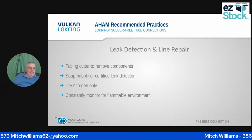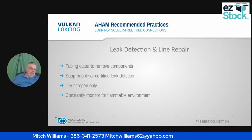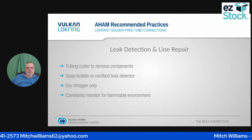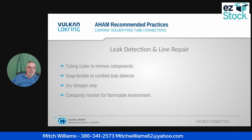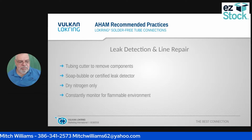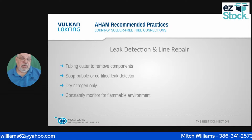We used to, if you had to, you could jack it up with refrigerant, but that was always expensive and it was never a good thing. But whenever I'm checking, I want to make sure that I'm just going to use dry nitrogen. Okay, I'm going to constantly monitor for a flammable environment. That's why I was telling you what happens whenever I'm down there working on it. My leak detector is sitting there running.